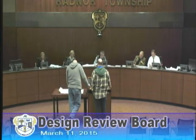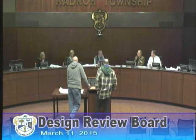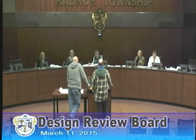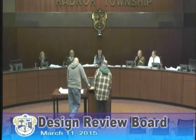Okay, we'll just need that number when we add everything up at the end. About 24 square feet total, for all three? Total, for all three. Okay. Before you were a little over 10, so that comes within the range. Okay, so we're all right on the windows then, right? Mm-hmm. You guys are all right with that?